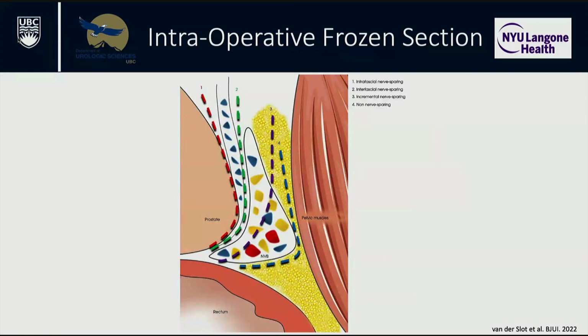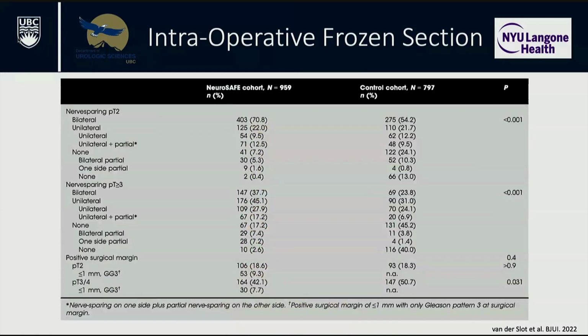So there's techniques looking at frozen sections intraoperatively. This is the NeuroSafe protocol, and it talks about the different ways nerves can be spared. What they did is they did a tight nerve spare for all patients. And then they looked at the frozen section of the margin and did a deeper resection if it was positive. And what they found is they were able to spare more nerves, and there was a lower margin positivity rate in the end. So I think there's some evidence showing that real-time assessment can be beneficial.